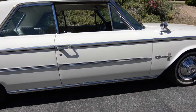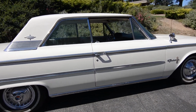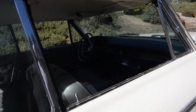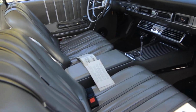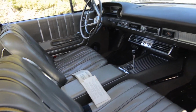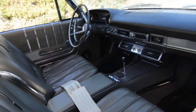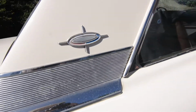Console seats. Bucket seats, I guess, with a console. The air is installed from the factory according to the book. The owner's manual. Yeah. Awesome. Power windows. Power steering.